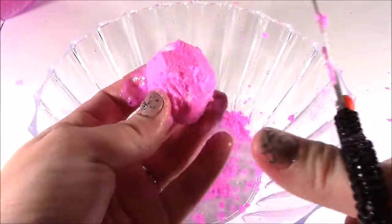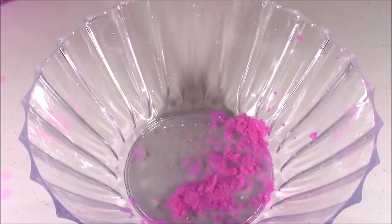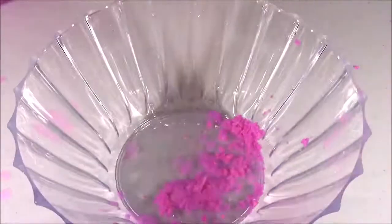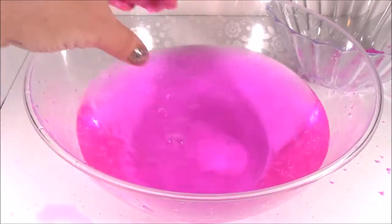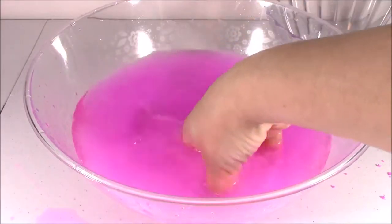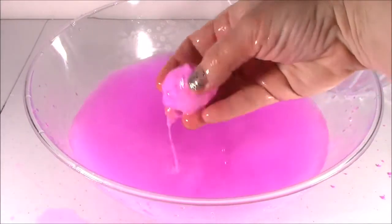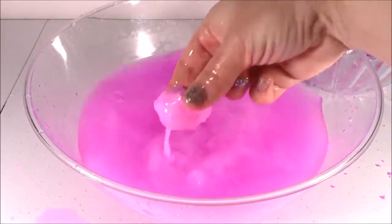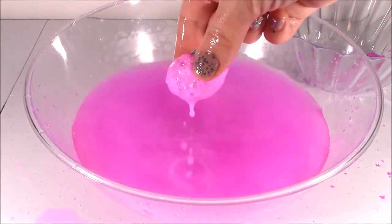Alrighty, let's see. Oh, it's such a pretty color. Look at that. The pink stuff popping off of that bath bomb looks like kinetic sand. Really does. This little heart here is still a little on the tough side. I can't chop it, you guys, so I'm just gonna melt it a little bit more. Get it a little more squishy. There. Almost got to it.